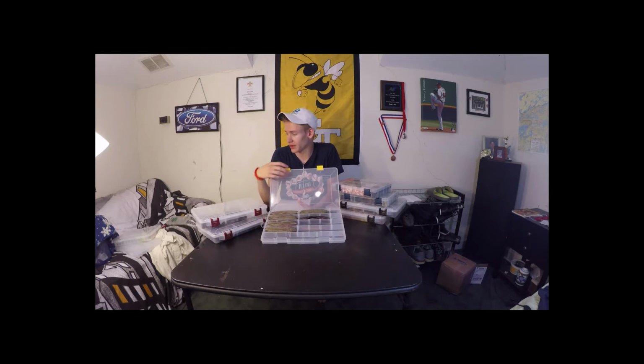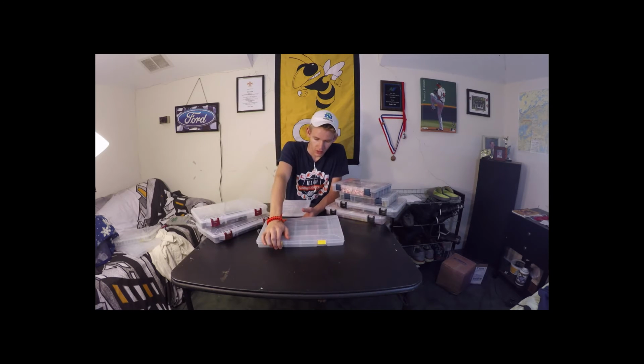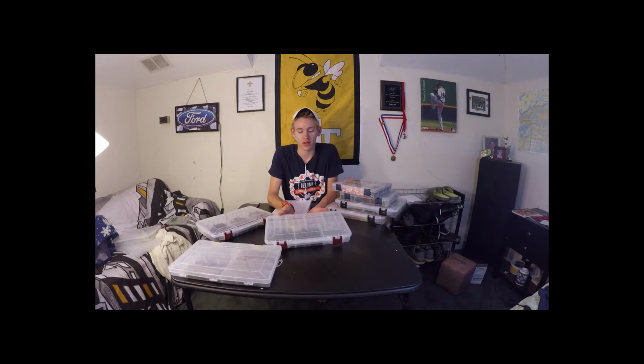Mist pours are great because fish don't see them. They're not like the normal stuff, so they're actually better, I think. And there's some black and red flake Senkos. There are like 7 of those, I think. So 58 plus 7 more of that, that's a lot of Senkos. That'll last me a while.